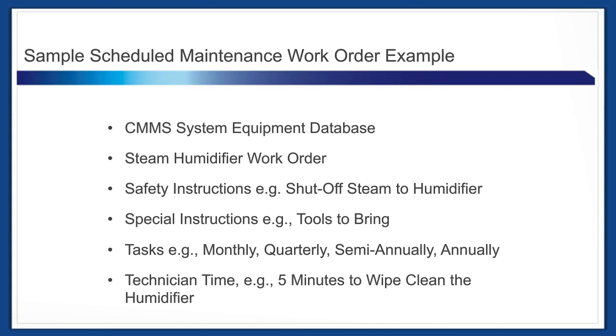And then tasking is another part of the work order. It's various tasks that would be performed monthly, quarterly, semi-annually, or annually. And it would include tech time. So, for example, to go out and do maintenance, one of the things is to wipe down the whole unit. You could budget 5 minutes to clean the humidifier. This budgeting also helps to create what the operating preventive maintenance annual work order or annual work budget will cost.